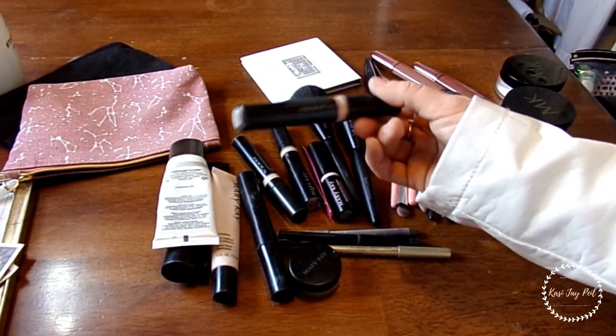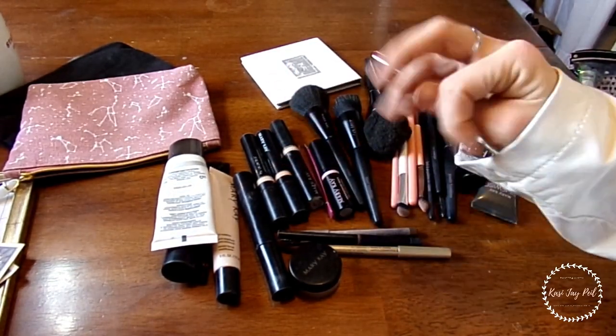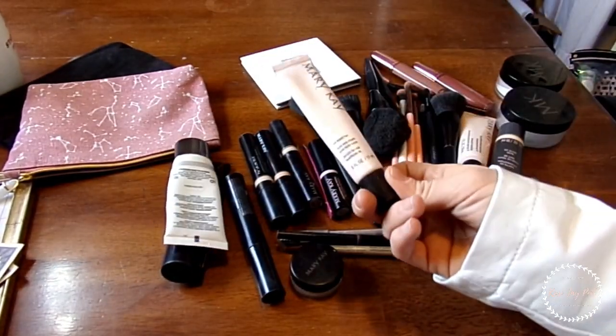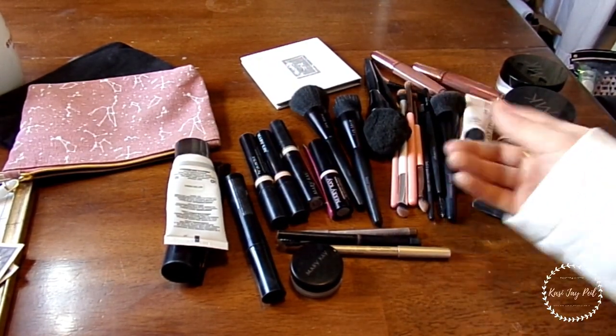This is the under eye corrector, and I mix this with my deep ivory to get rid of any dullness or darkness under my eyes. I think I already mentioned this. This is the oil mattifier. It's a primer to help reduce oil.